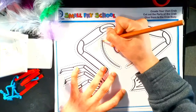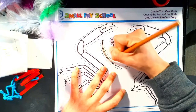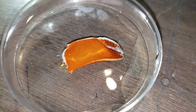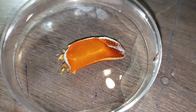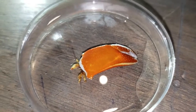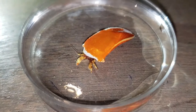Rebecca, do hermit crabs only live in shells? No, they don't. When they're small, they can really live in anything, but preferably shells. But look at this baby hermit crab. He's living in the molt of a bigger crab claw. Isn't he so silly?